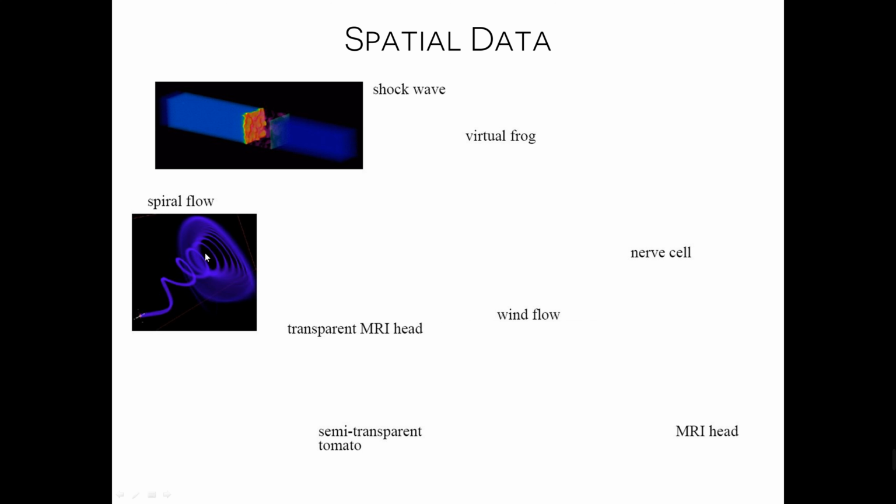Spiral flow is another one. You have a simulation of spiral flow, and then you visualize those data with volume rendering like this, right? You give it some colors that distinguish different things. You put them on a color map so you can see the fast areas in red and the slow areas in blue. So this helps you figure out the dynamics of things.